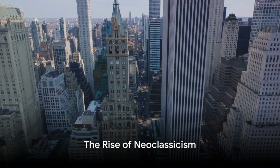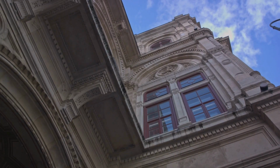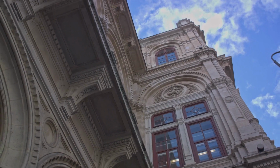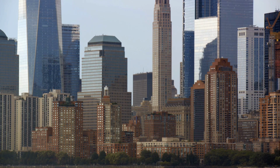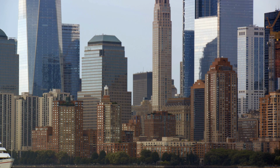As the city grew, so did its architectural ambitions. With the burgeoning of New York City, a fascinating transformation unfolded in the architectural landscape. The city began to look beyond its borders, across the Atlantic to Europe, for stylistic inspiration. This was the era when neoclassicism rose to prominence.